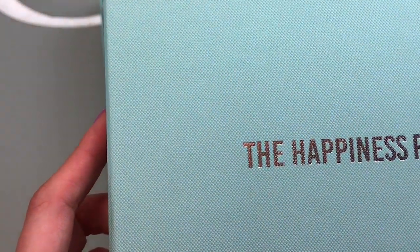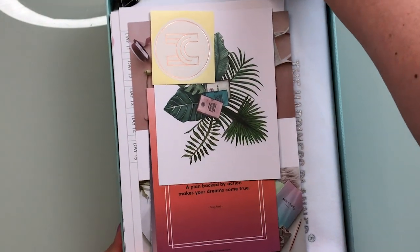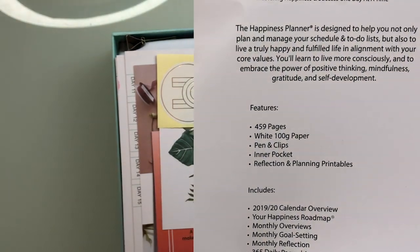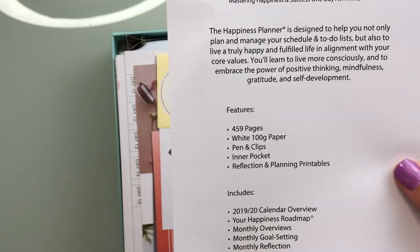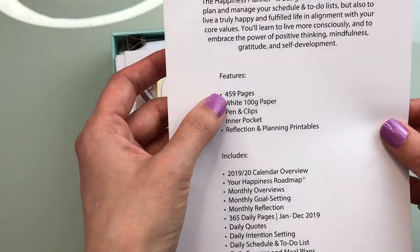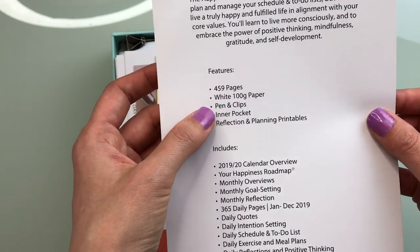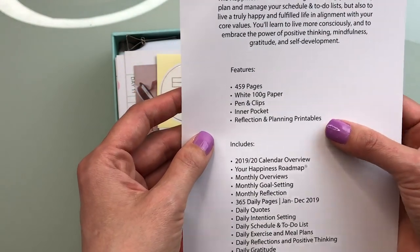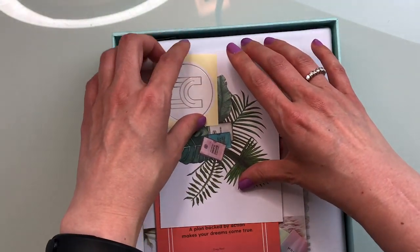It has some nice texture. It has the gold foil here on the front. And let's see, it looks like there was something on the inside. The happiness planner is designed to help you not only plan and manage your schedule, but also to live a truly happy and fulfilled life in alignment with your core values. Who wouldn't want that? 459 pages, 100 GSM. That's great because, like I said, I write with liquid ink, so pens and clips, inner pocket, reflection, and planning printables. Includes all of these things. All right, so let's go ahead and check it out.